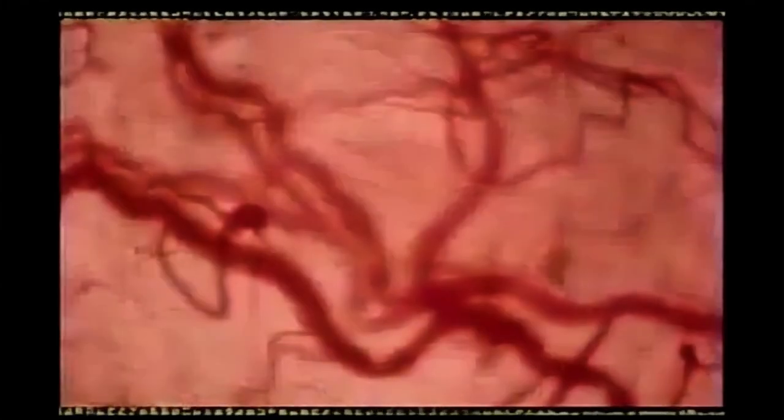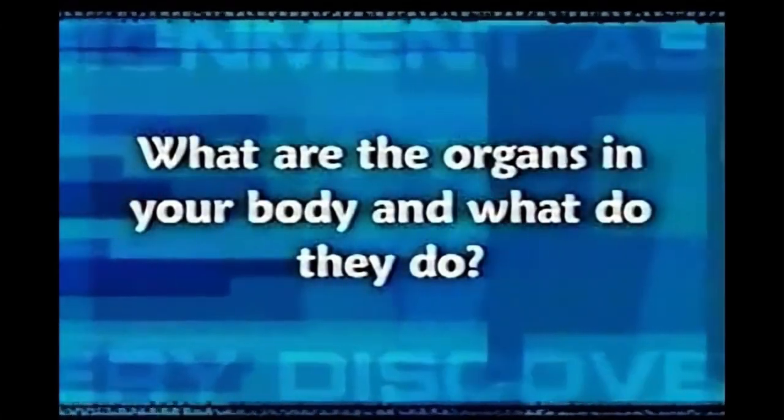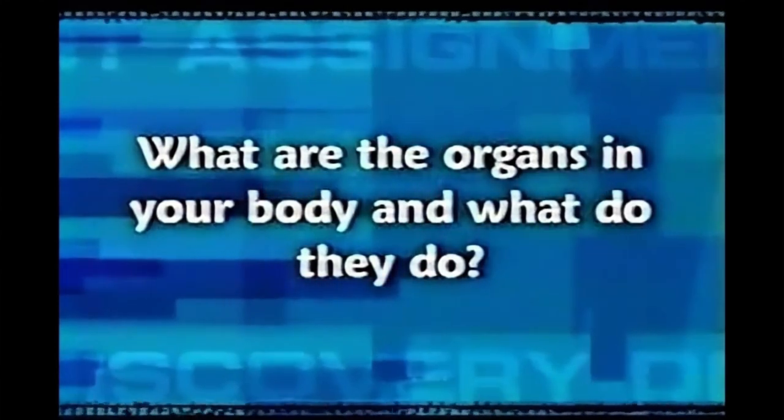The human skeleton relies on a variety of elements to perform the many important functions it does. One of the most important jobs our skeleton does is to keep our internal organs in place and protect the brain, heart, lungs, and other vital organs from harm. What are the organs in your body, and what do they do?